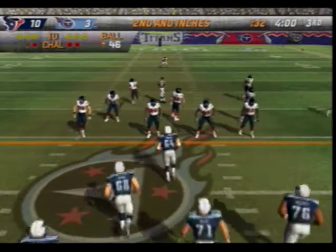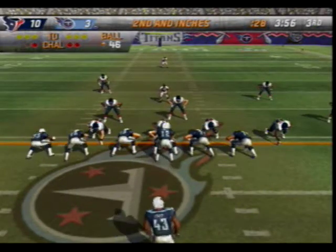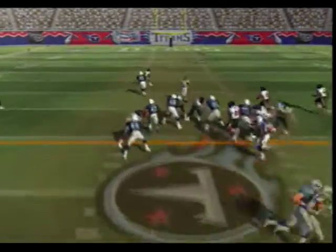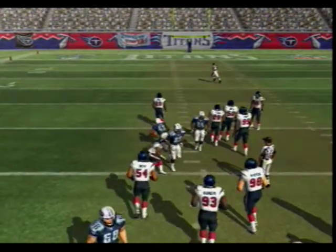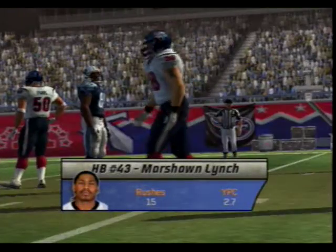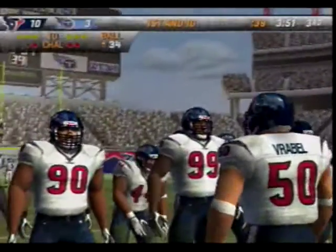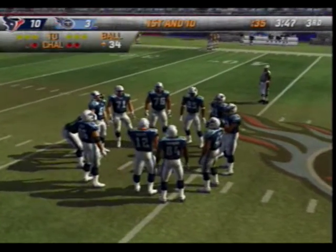Second and 1 coming up. Ball on the 46-yard line. Lynch, the lone setback with the carry. Wilson comes up to make the play. And that gain will get them a fresh set of downs. It was a great run. He saw his blockers create some room for him, and he accelerated right through the hole.